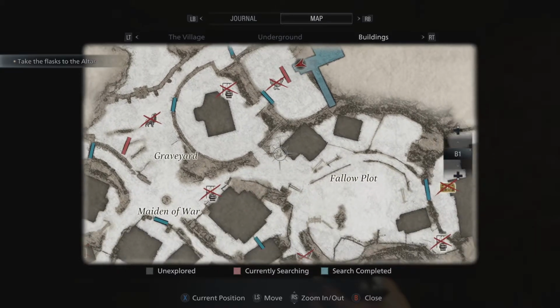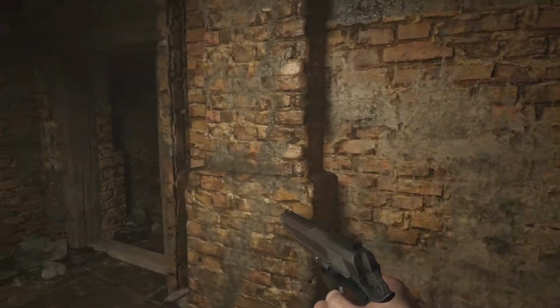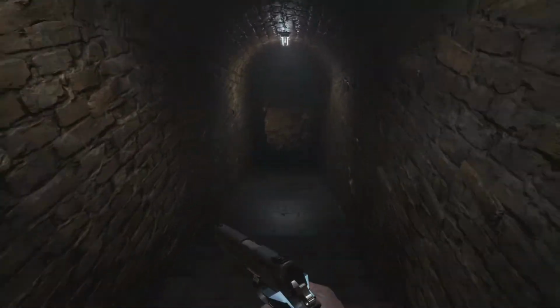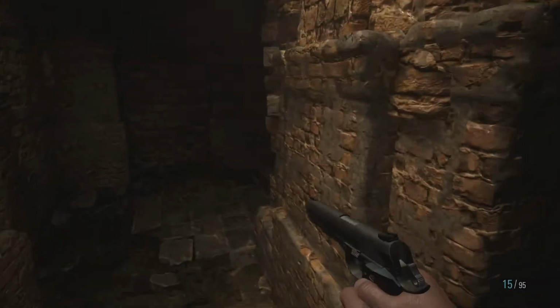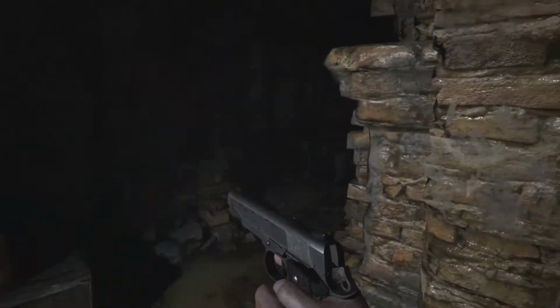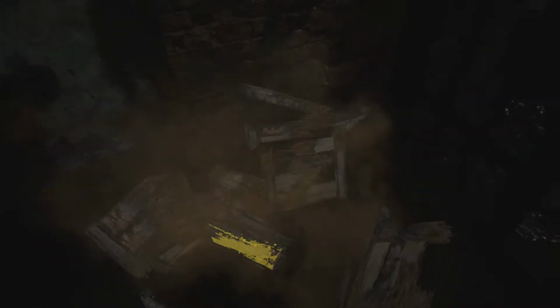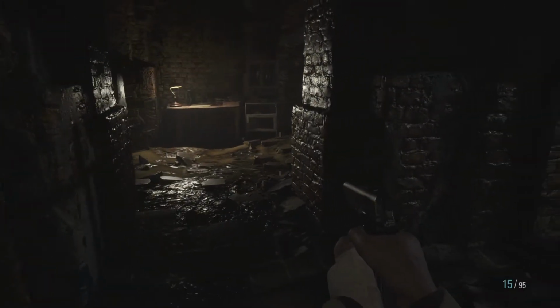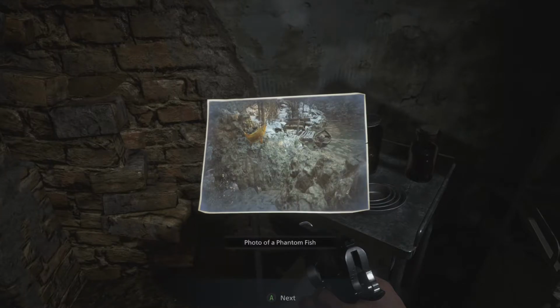Where am I? I'm in the village! So what, if I go up, I'm in the village? Or if I go down, I'm in... What? Okay. Where is this? Where am I? Well, you're giving me good stuff. I already got him.